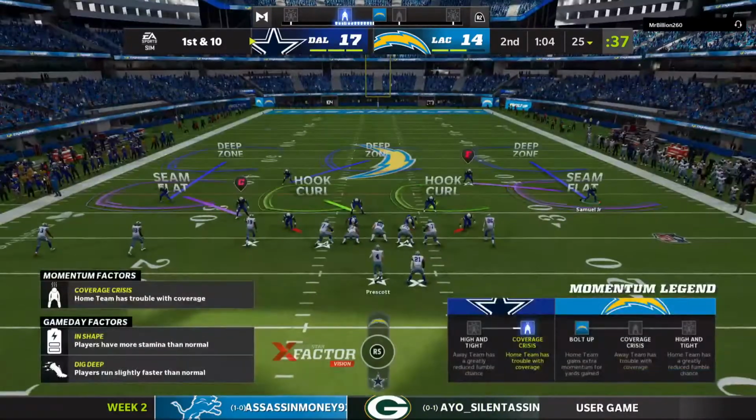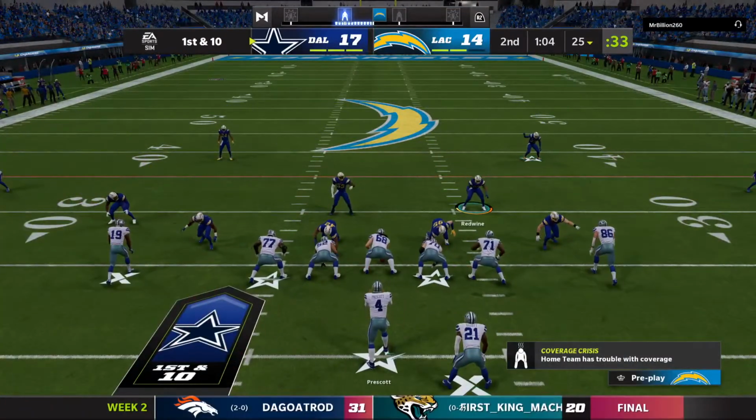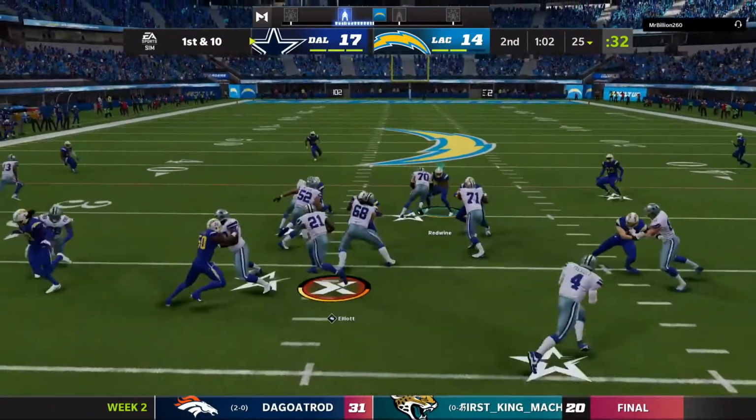About set for this next drive by the Cowboys offense. It was still more than a minute to go in the half. Time to try to mount a drive. And I would think that they would have to.